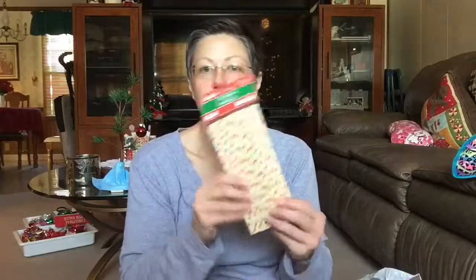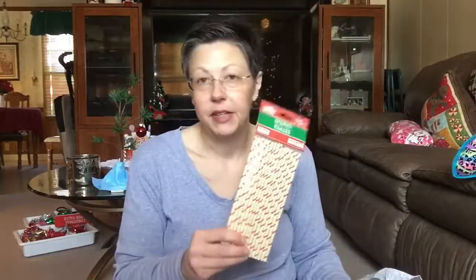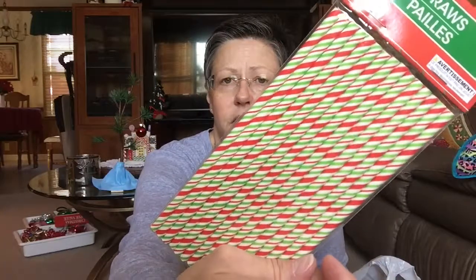All right, so I'll start off with this. I got some Christmas straws. We like to use these in our drinks or whatever. We can do without straws, but if you've got them and they're festive, why not use them? So these are the little red, white, and green striped Christmas straws. And then I got the blue ones with the little snowflakes on them so that I figured we could use those in January and February. They're paper straws.